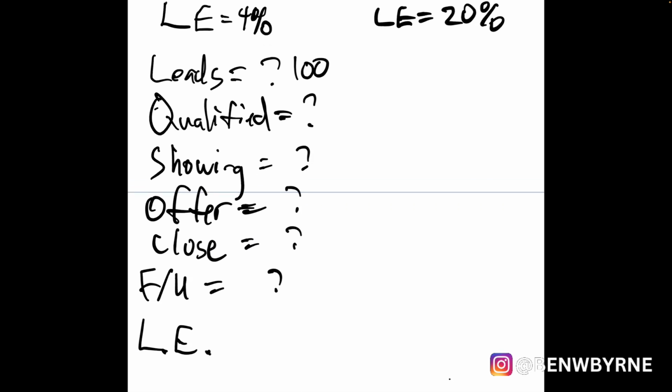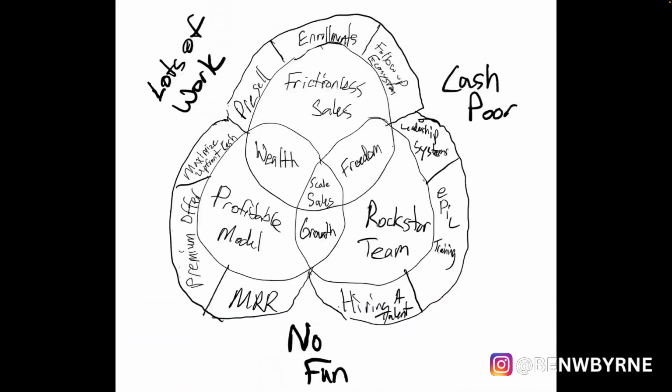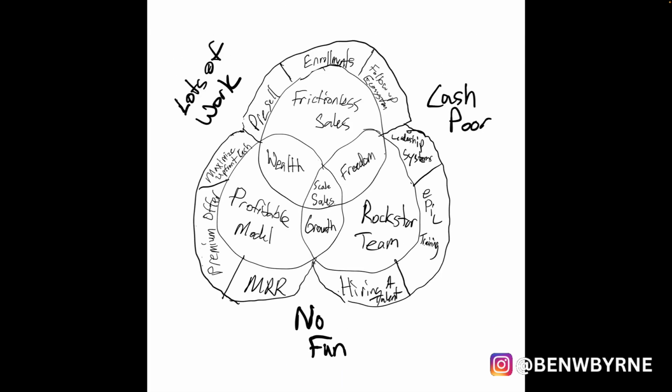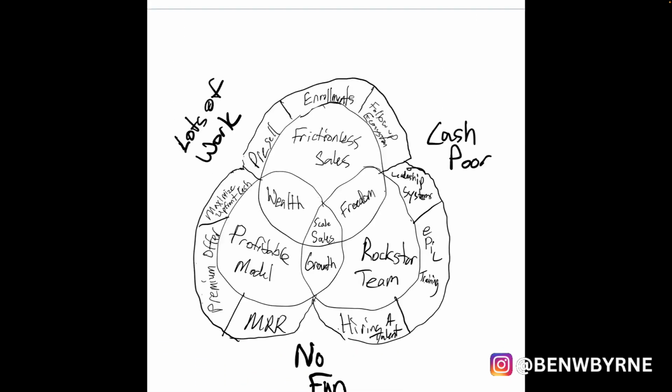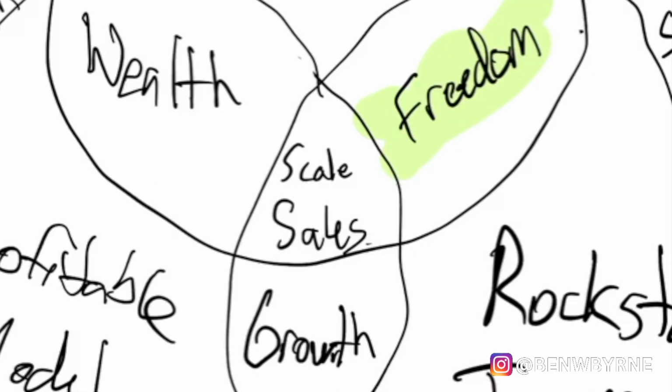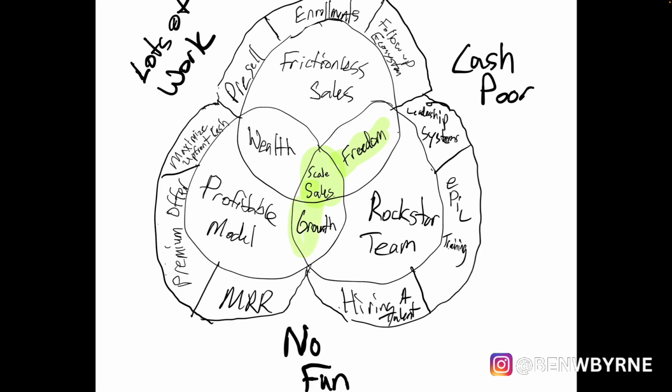But remember, this whole piece here is just the pre-selling piece of the whole puzzle, which is pretty cool. The cool thing is there's a lot more where that came from. I made a video earlier breaking down this whole thing. The only thing I switched was, where it says freedom in the middle here, it used to say leverage, but I figured freedom is what more people want than leverage. And leverage, in my twisted mind, is another way of saying freedom, but we want to scale our sales, right? So we basically need all of these things. But anyway, I digress.